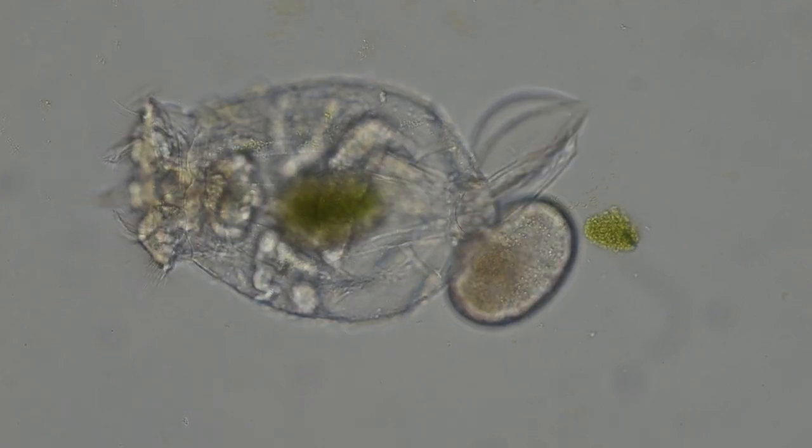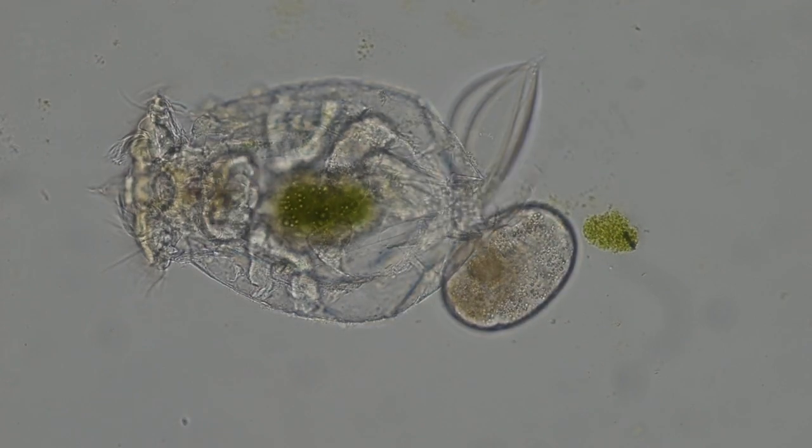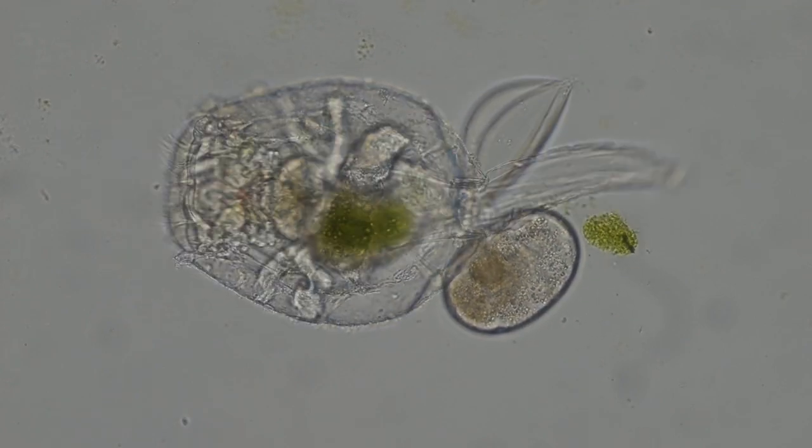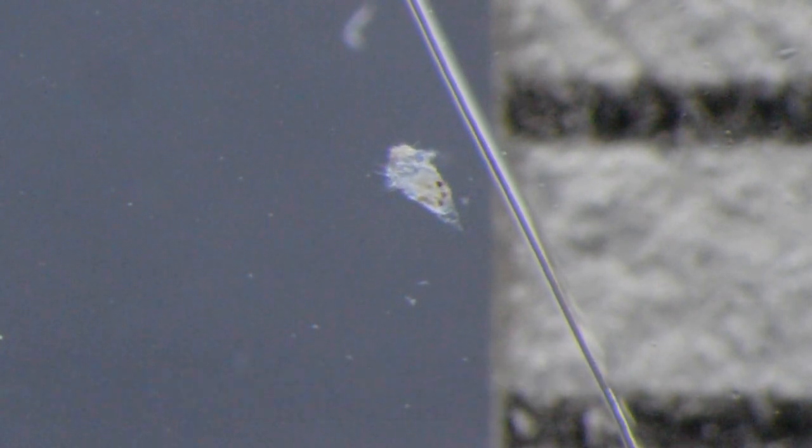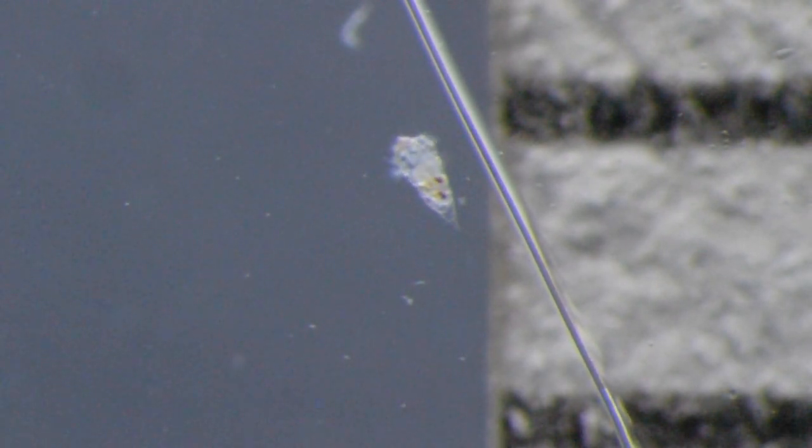Brachyonyx was from an aquarium culture, but rotifers are abundant in the wild too. I did a plankton tow from a dock in Alamitos Bay to catch thousands of individuals of this rotifer, a species of synchaeta. They're often very common members of the marine plankton here in Southern California.